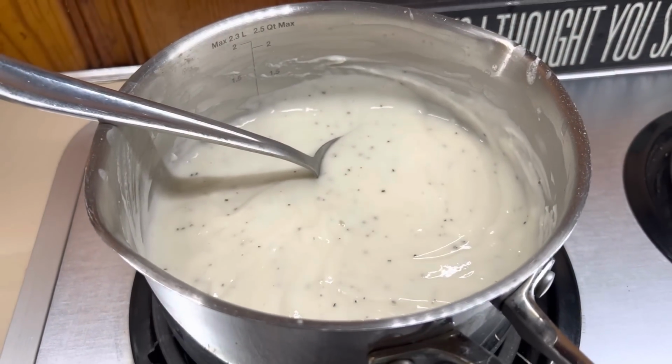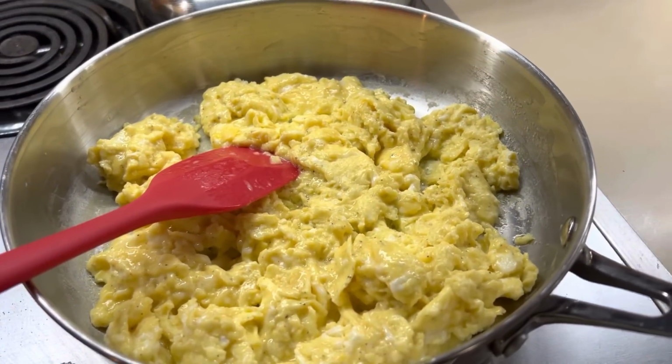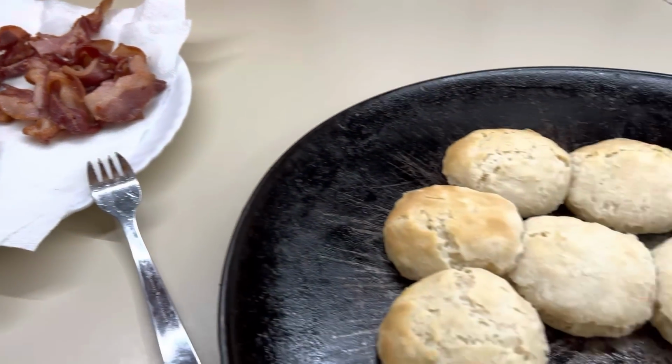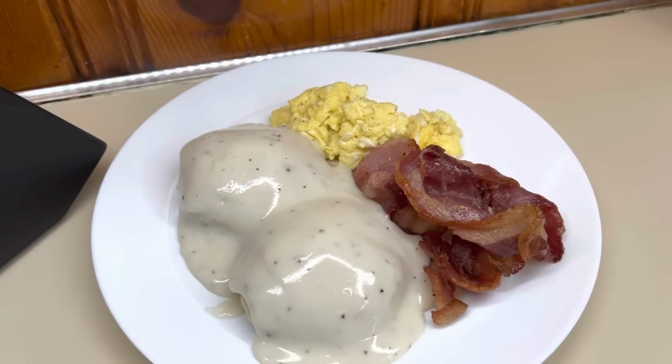Here is everything when it's ready to go. We've got our gravy. We have our scrambled eggs. We have got some bacon and sausage, and then our biscuits. And that was dinner for that night.